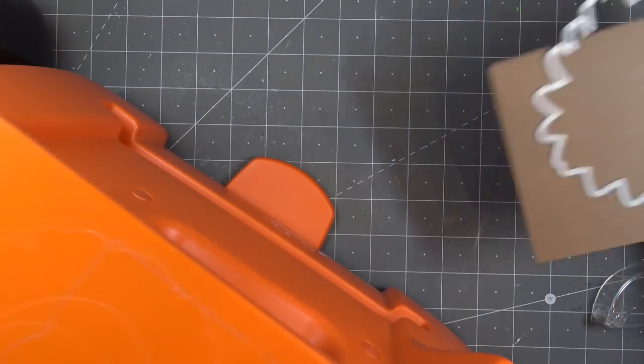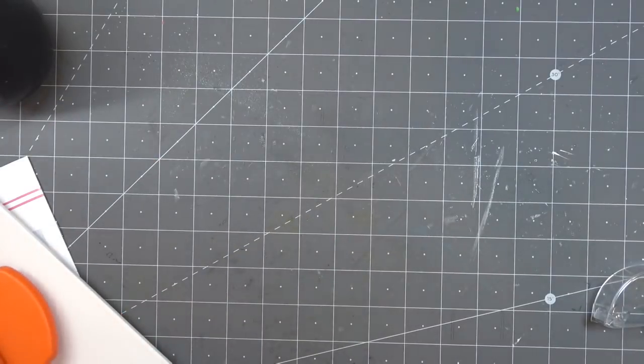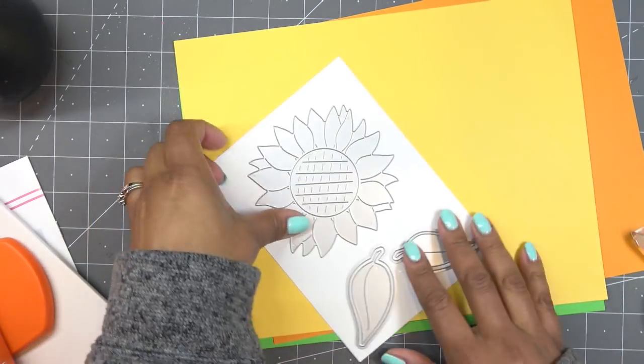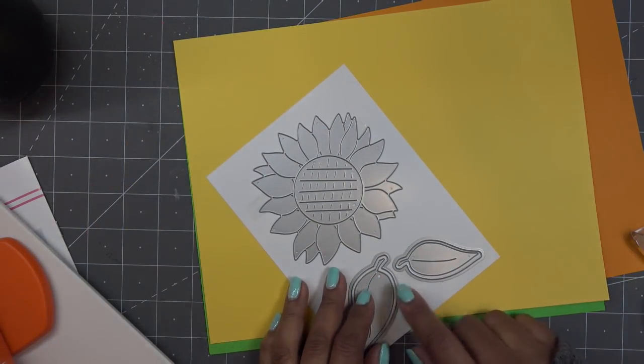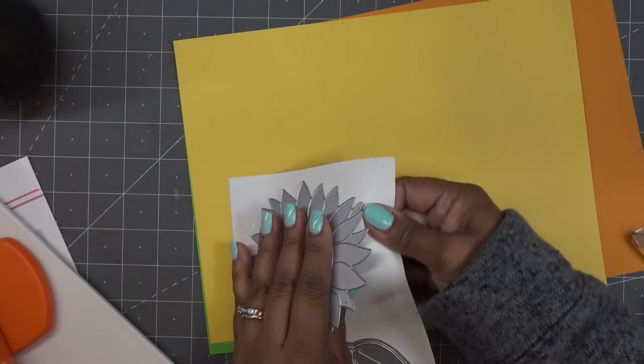This one is super basic. Actually, what I wanted to show you guys is that we can run more than one thing through. So let me do that. Let me get this ready. Oh, you know what? The green has two different backgrounds. I'll grab a darker green. So anyway, we need all these pieces.